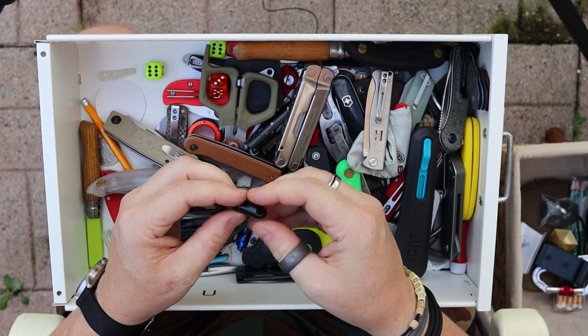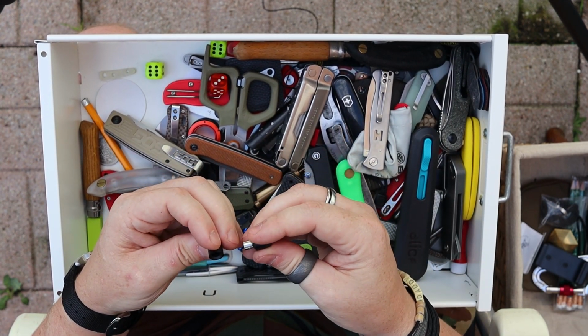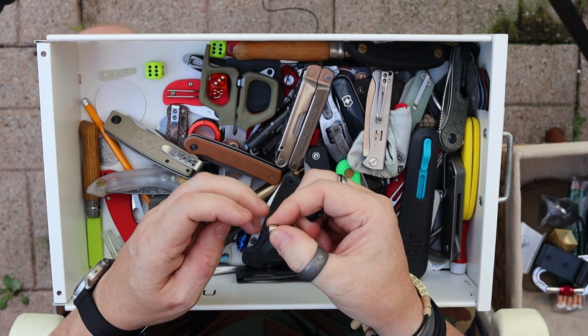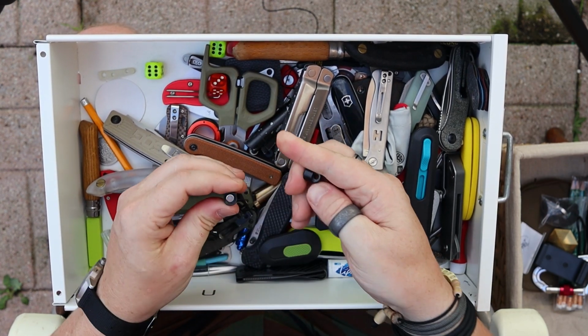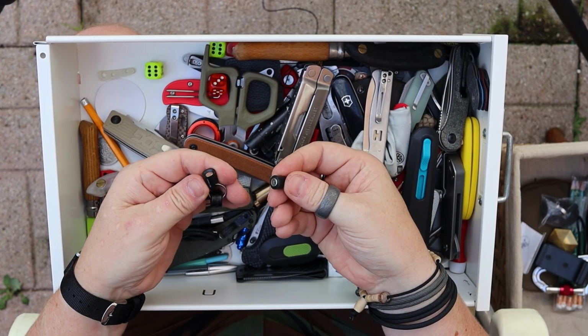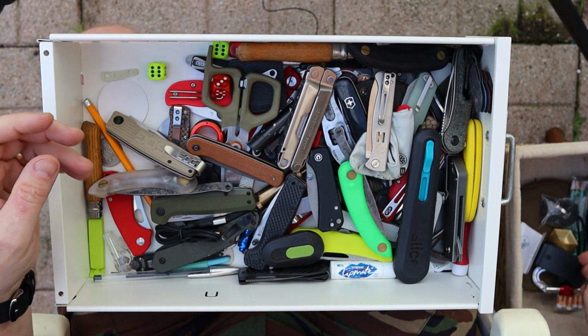No, it just needed there. There we go. I have just broken it. Well, KeySmart. Might have to glue that back in there for when I do the review on this. So yeah, that's really cool.